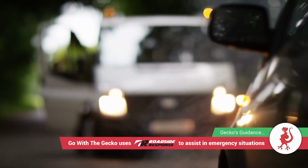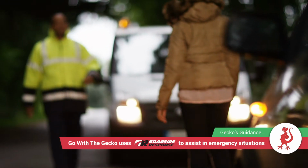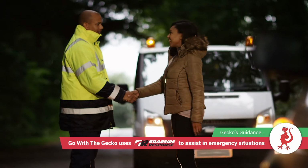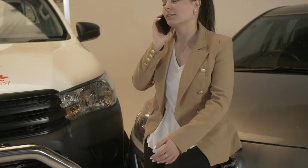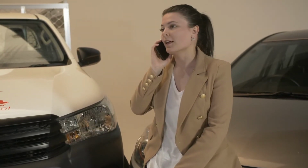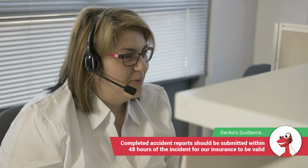In the event of a breakdown, you must contact us immediately. Our roadside assistance hotline number is located on the windscreen sticker and on your hire agreement. In the event you are involved in an accident, call us immediately. If our office is closed, download and complete the collision report form on our website.